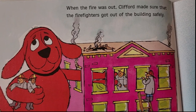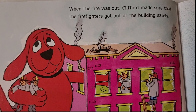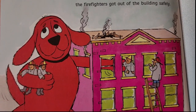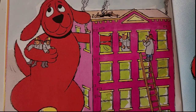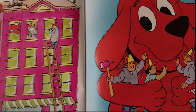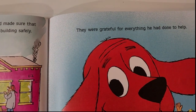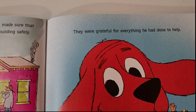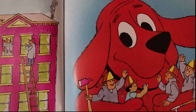When the fire was out, Clifford made sure that the firefighters got out of the building safely. You see that, boys and girls? They were grateful for everything he had done to help.